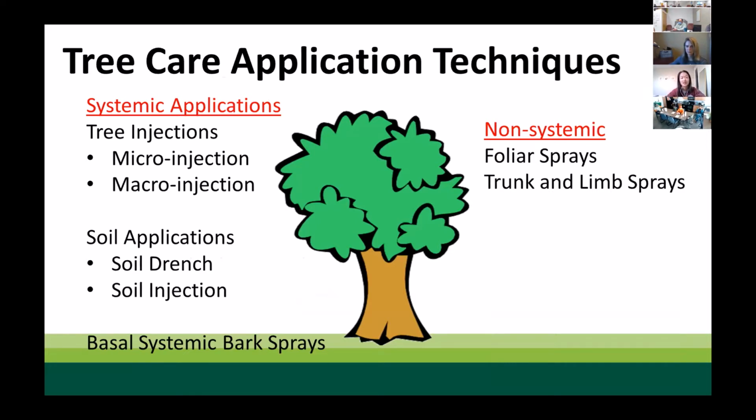So for those of you who are private arborists, some people are going to be like, please, it doesn't matter as long as my tree looks okay. Some people are going to be like, I don't want a single insect on this tree. And that's two totally different thresholds, two totally different management plans.